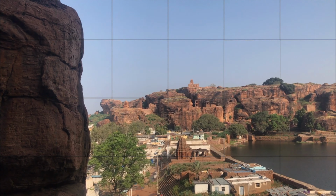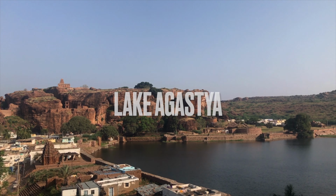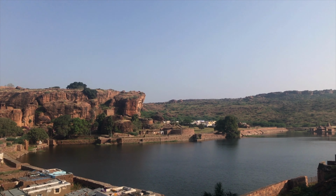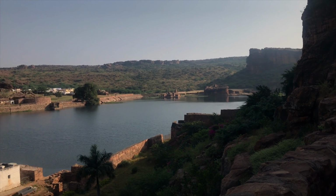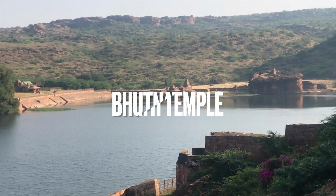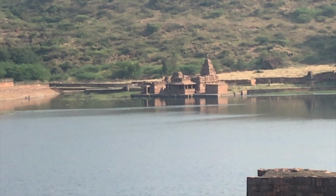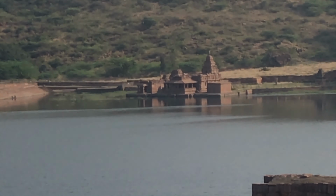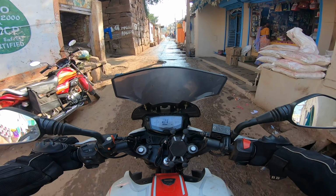Opposite to the cave complex is a museum, separated by a man-made lake called Agastya. I'm now heading towards the other side of the lake to have a closer look at the Bhutnath temple.